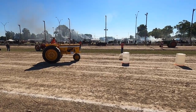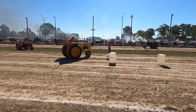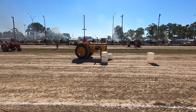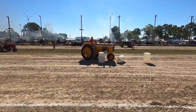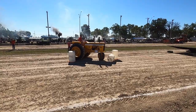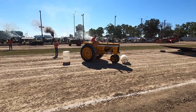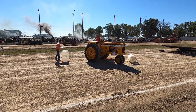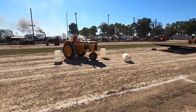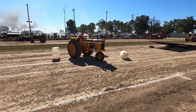Test your patience and everything else, but it's obviously fun just to get your tractor here and try some of this stuff. Look at that, knocked it through almost past the second one. Catch his axle on that second barrel if he didn't readjust there. It's the problem with those 302s with the long axles on them. It makes it difficult.